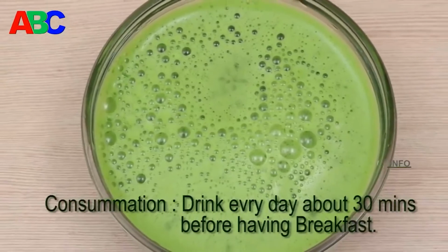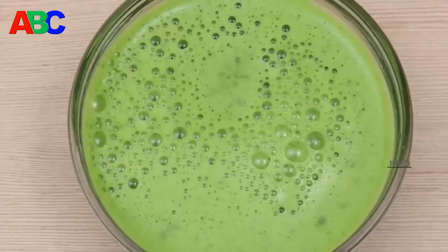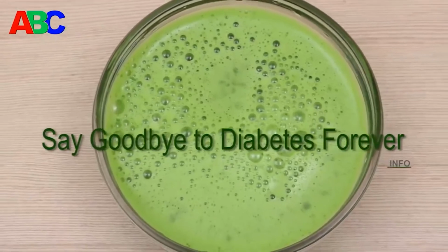Consumption: it is recommended to drink every day about 30 minutes before having breakfast. Follow this process for 1 week and check the blood sugar levels. Continue this juice daily to say goodbye to diabetes forever.